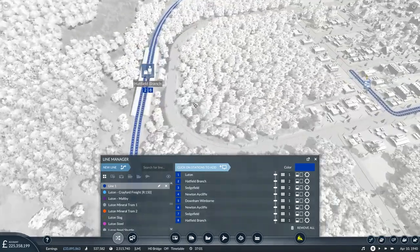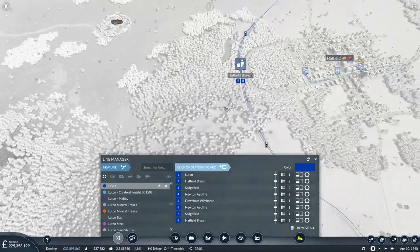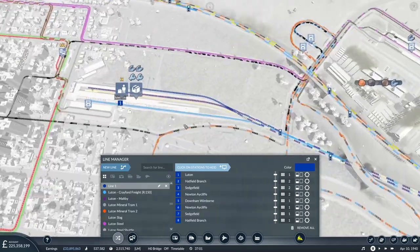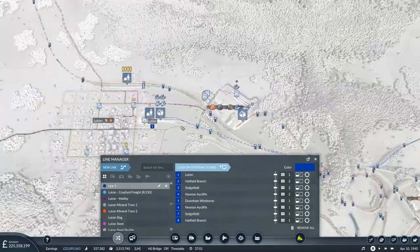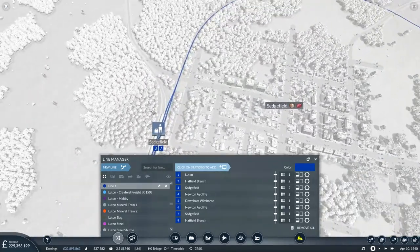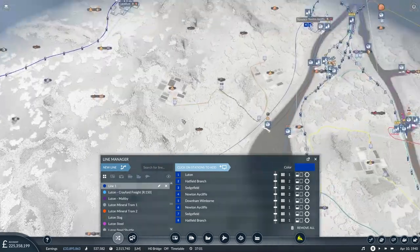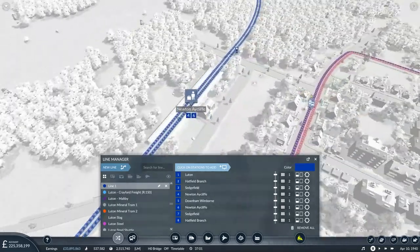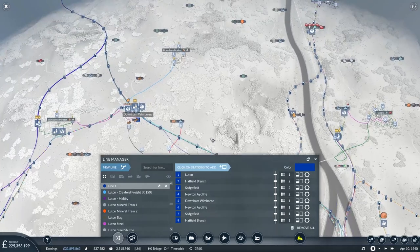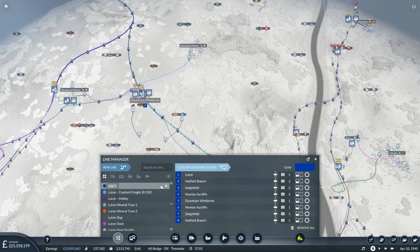Now, I believe everything is correct here. Let me just check Luton. Have we got the right platform over here at Luton? We have. Excellent. So, Luton, Hatfield, up to Sedgefield, where we should be coming in on the left-hand side both times, and we are. Then we come over to Newton Aycliffe, where we come in on the left-hand side both times, which we are. And then finally up to Downham Wimborne. So, this is Luton to Downham Wimborne.